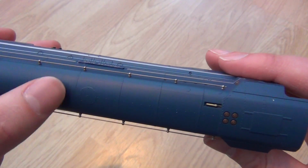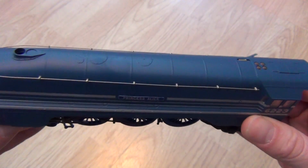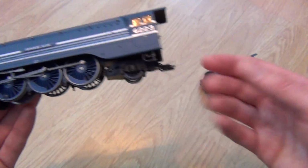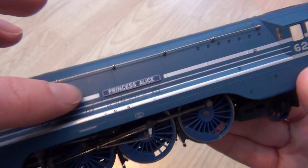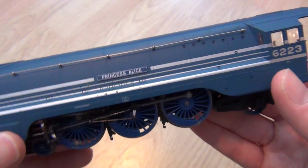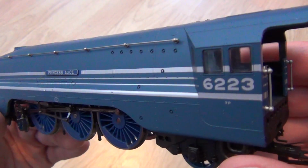There's a little bit of a mark on her there, which I think was probably some cleaning residue that I've left on the body there. So that needs to be wiped off. Either that or it's just a grubby fingerprint. But yeah, you can see it on the body there. So I'm going to have to give her a quick wipe, a quick clean. It seems to be coming off. But the detail is fantastic.